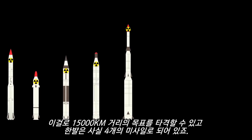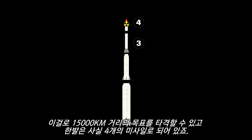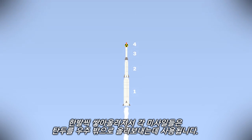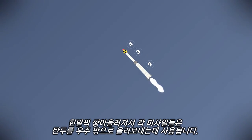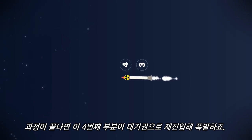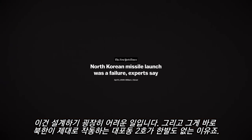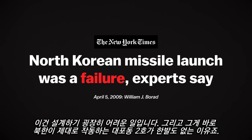which can hit a target 15,000 kilometers away, because it's actually 4 missiles in one. Stacked on top of each other, each missile is used one by one to push the warhead into space. Then once it's over a target, this fourth section re-enters the atmosphere and detonates. This is a very hard thing to engineer, and it's exactly why North Korea doesn't have a working Taepodong-2 yet.